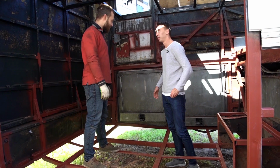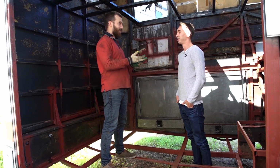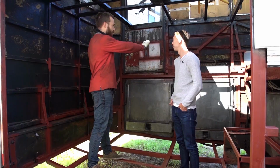There is plenty of room now, but once we get a spare tire in here, plus we'll be using this bay to store firewood, a few bicycles, a couple of water containers, that'll eat up most of the space. Plus we should get some kind of shelf going.